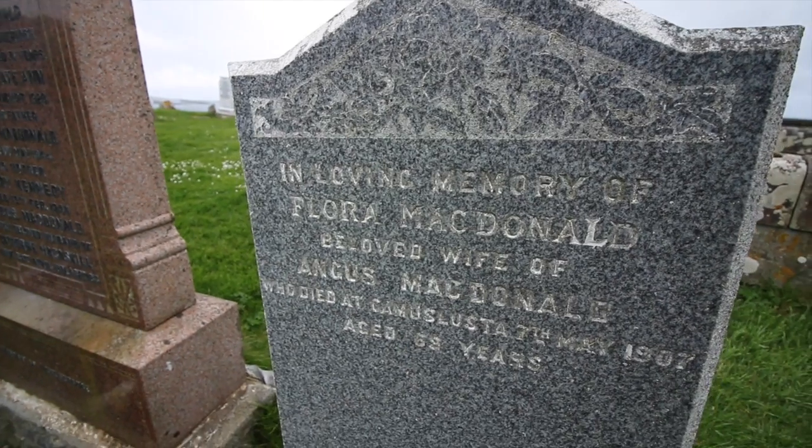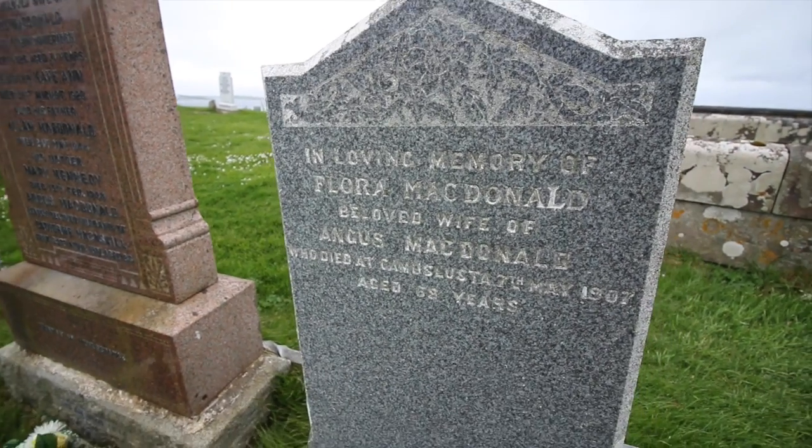It's a beautiful little church. Something I do find quite odd is there's a couple of gravestones in here from McDonalds. Now, I don't know, the McDonalds burnt this place down and killed everybody. I would have thought there'd be like a written rule, no McDonalds are ever allowed back in this church. I'd have thought that's a reasonable thing to request, but there's people buried here by the name of McDonald.